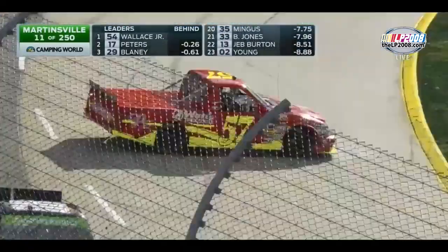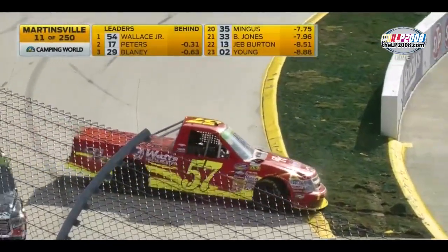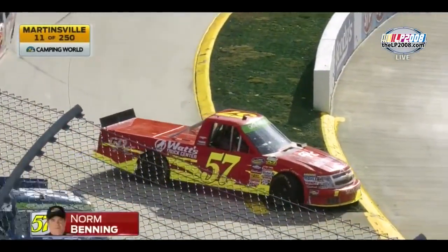Ben Kennedy, good run early on. He runs in. Oh, Norm Benning is around. Norm Benning in the 57. Brings out our first caution on lap 11.